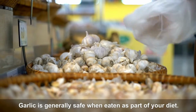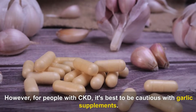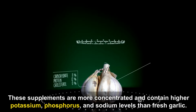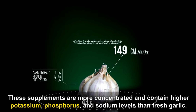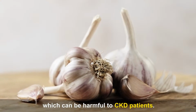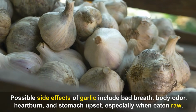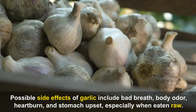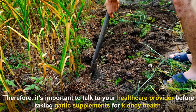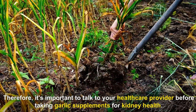Garlic is generally safe when eaten as part of your diet. However, for people with CKD, it's best to be cautious with garlic supplements. These supplements are more concentrated and contain higher potassium, phosphorus, and sodium levels than fresh garlic, which can be harmful to CKD patients. Possible side effects of garlic include bad breath, body odor, heartburn, and stomach upset, especially when eaten raw. Garlic supplements may also increase the risk of bleeding. Therefore, it's important to talk to your healthcare provider before taking garlic supplements for kidney health.